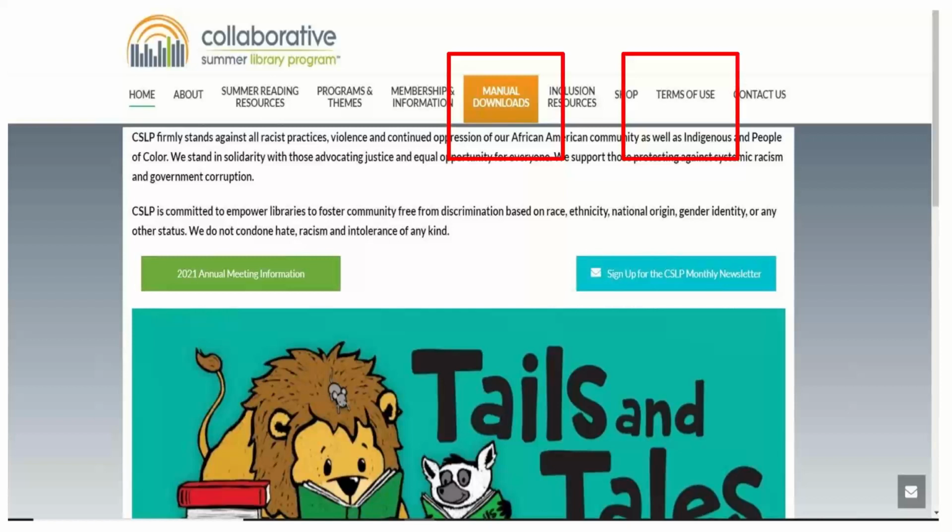Once you get the password, then you can look at that first box there, manual downloads. Each of your libraries has already received the manual on a USB. You have also, if you requested it, a print manual, and you have access to the manual and everything produced by CSLP right here by looking at this manual download.